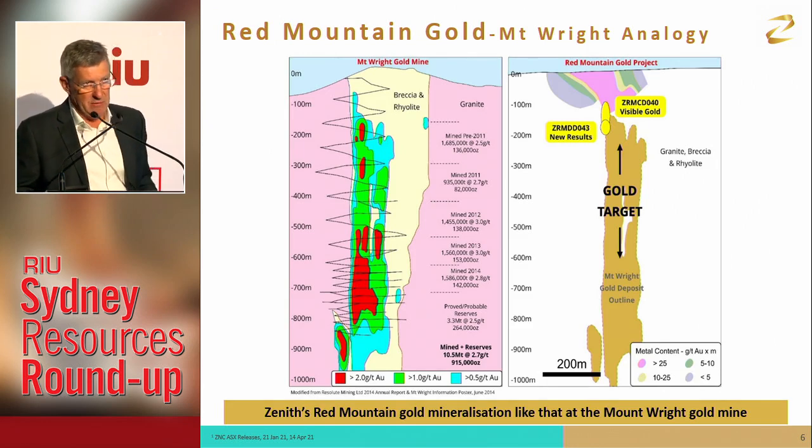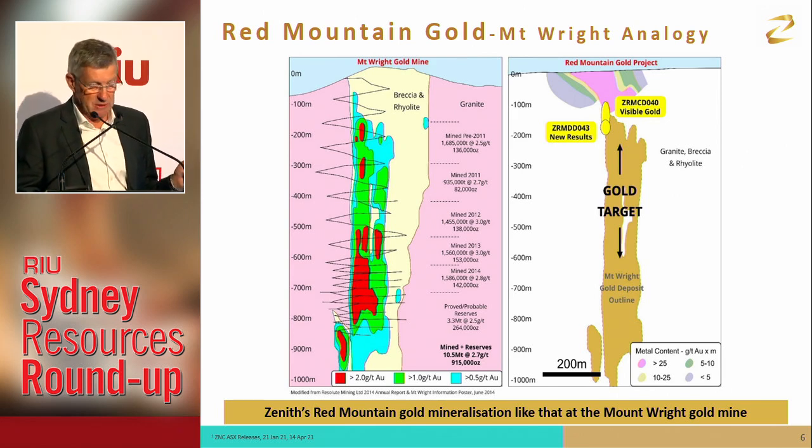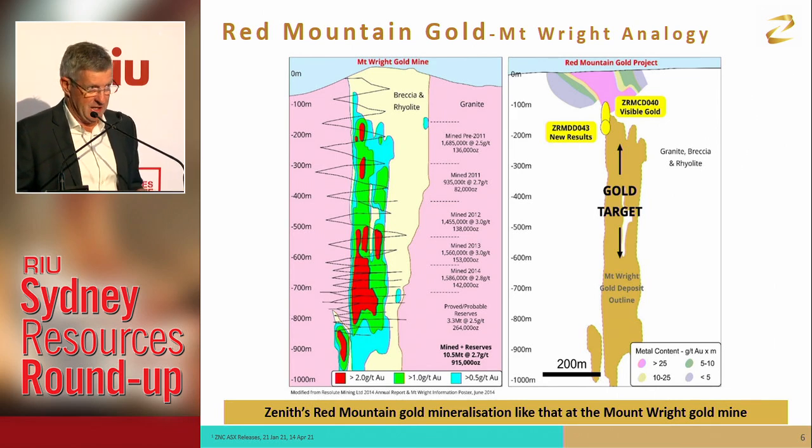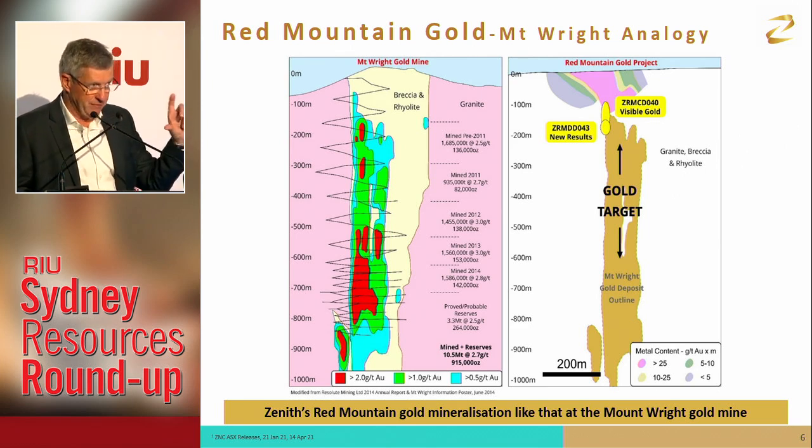The reason I mention Mount Wright is because of this image. It's the same geology, the same chemistry, and looks like a very similar breccia pipe structure. Mount Wright was a mine that was exploited by Resolute, just under 1 million ounces, down to a depth of about 1,000 vertical metres. In our case, we're only down that top 200 metres. What we've done on that image on the right-hand side is show the silhouette of the Mount Wright deposit, purely for illustrative purposes so you understand what we're chasing.